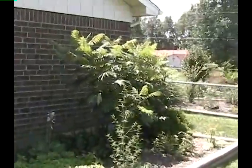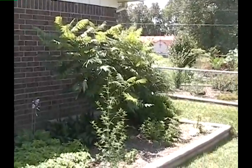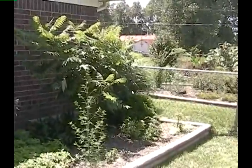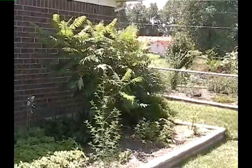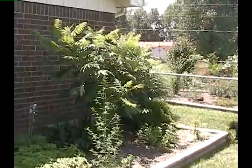Yeah. These are sumac trees that I got one start from along the side of the interstate, and it's kind of establishing itself into a grove. I had right on the very corner of the house a very big one, the biggest one, the original one, that got snapped by one of our windstorms a couple weeks ago.